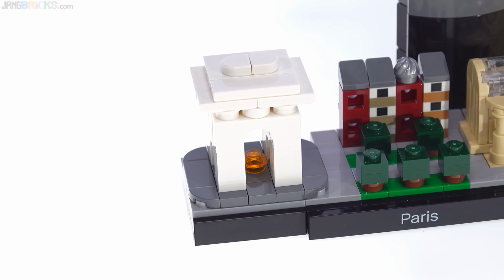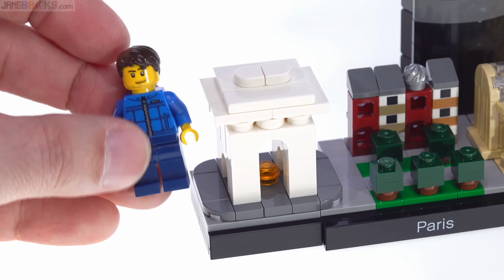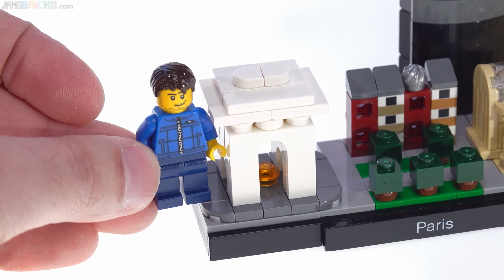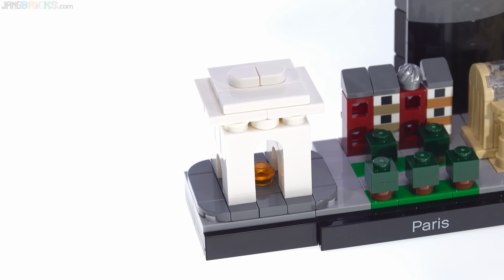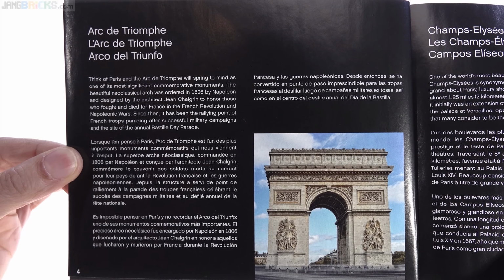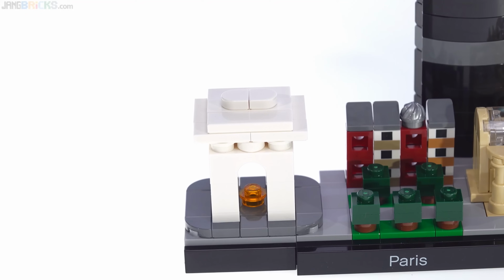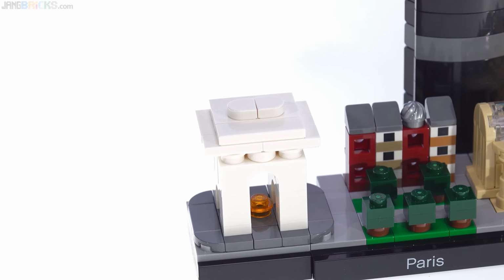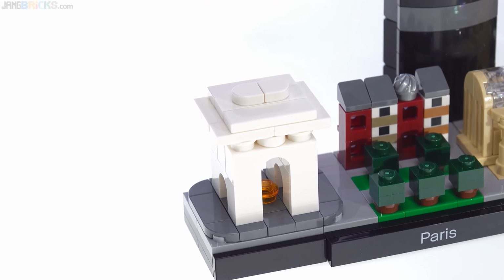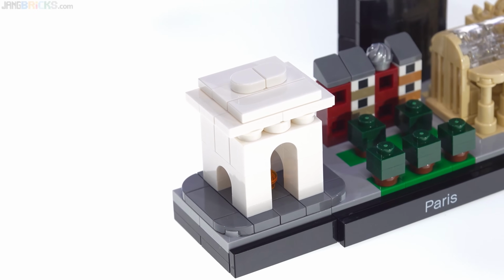First up on the far left, the Arc de Triomphe. I'm going to put a minifigure next to that just for the sake of scale so you can see basically what we're dealing with here. Rendered in a white color, which gives it some contrast against some of the tan colored buildings. It's not a pure white structure, but it's off-white in real life, so this looks pretty appropriate. Just uses basic arches for the main shaping there.